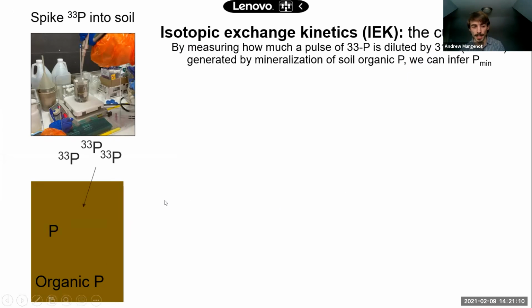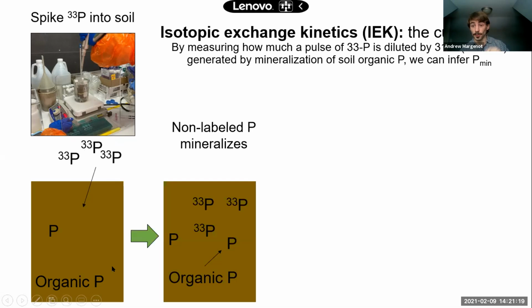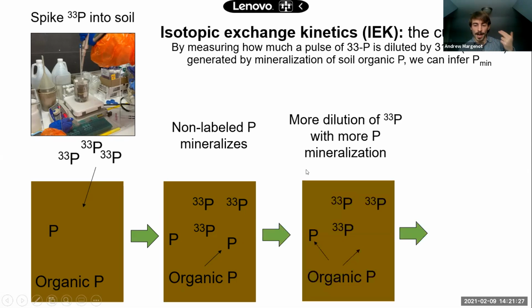The way that this works is that we look at how quickly, if we introduce a spike of the hot, the labeled 33P, how quickly the natural process of organic P mineralizing into the normal 31P dilutes out the 33P. So think of it this way: the higher the P credit, the more rapidly we go from organic P to the unlabeled 31P. And as a result, of our total extractable phosphorus, the proportion of the labeled one that we can measure, because it's really hot with energy, should dilute more quickly.